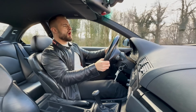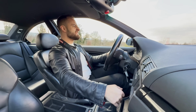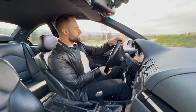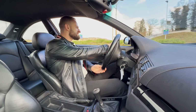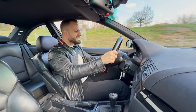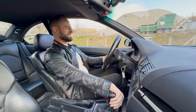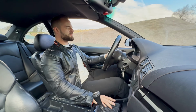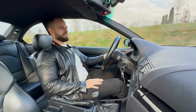Second gear, go! Yeah! Shift down, wham! Pow! Roundabout. Normally my favorite thing. Oh, this car is just making me go nuts. I think it's safe to say that I absolutely love this thing. So much fun. So much fun.